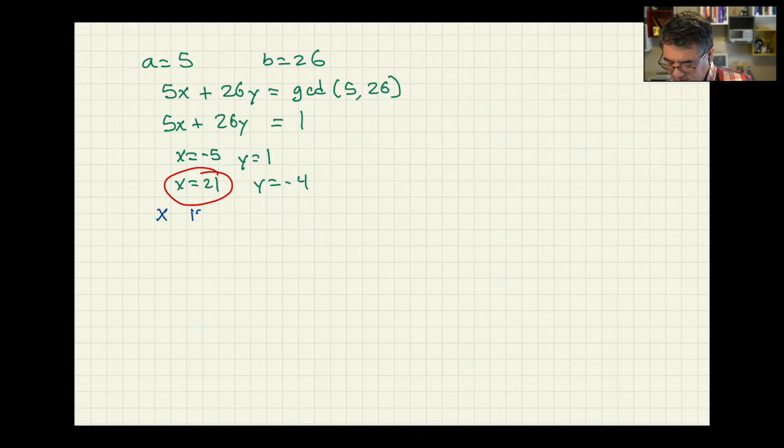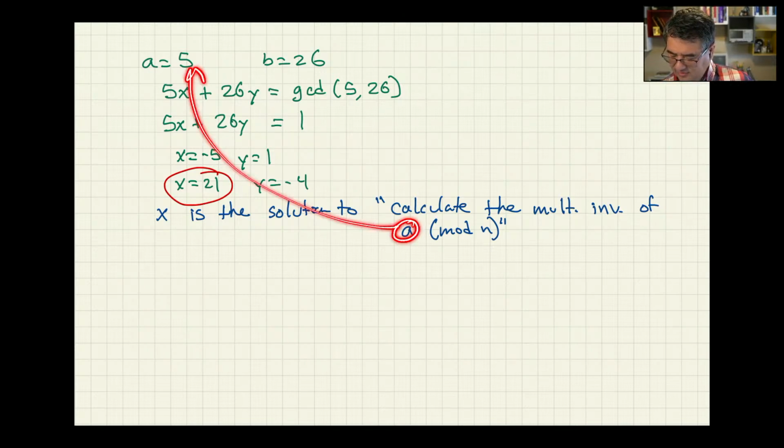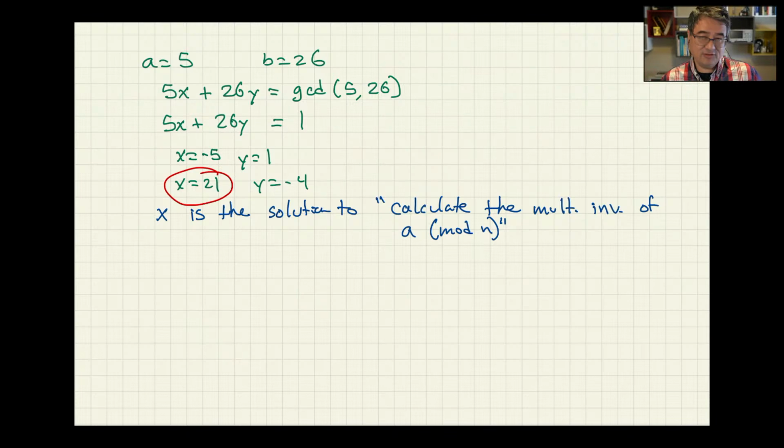The value of x is the solution to calculate the multiplicative inverse of A mod n. So what you do is you plug in A right here, you plug in n right here, you solve this equation for x and y, and whatever you come up with for x is going to be the answer. You throw away y, you don't need that one.